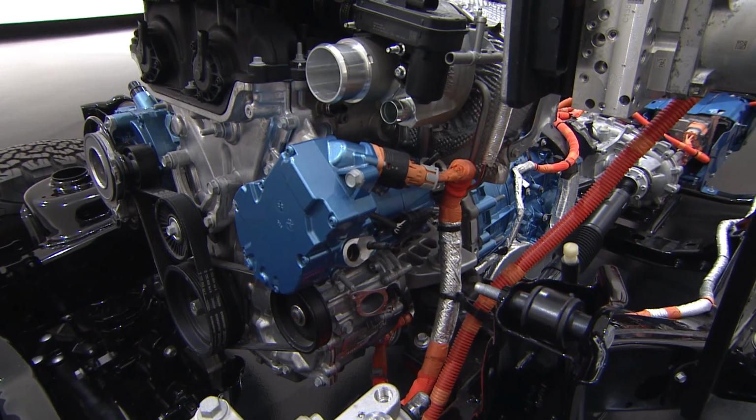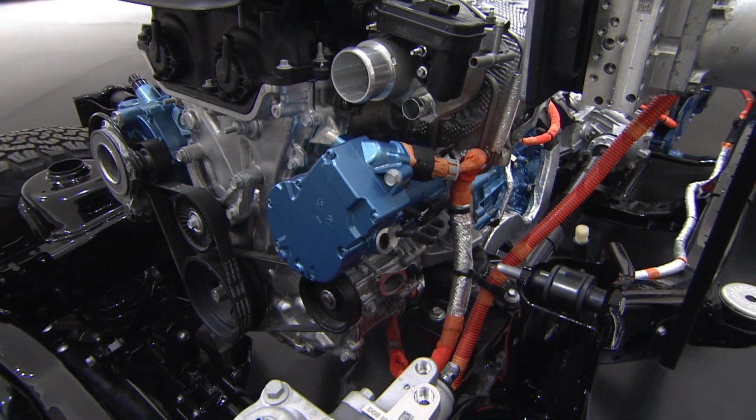There's also no mechanical starter. The front of the engine has a motor generator that delivers extra torque to the crankshaft, and it's used to start the engine and operates the auto stop start.